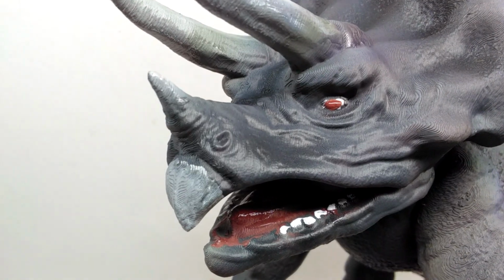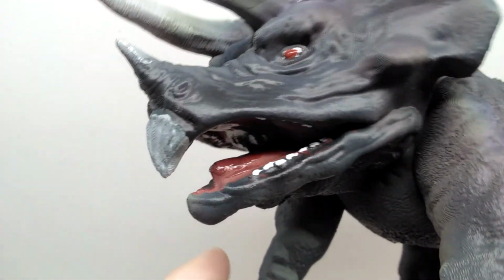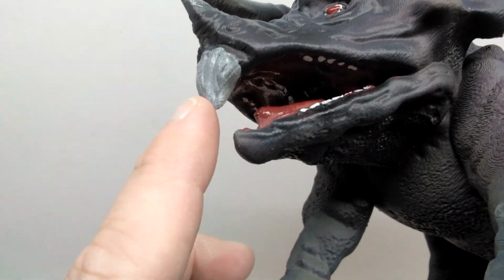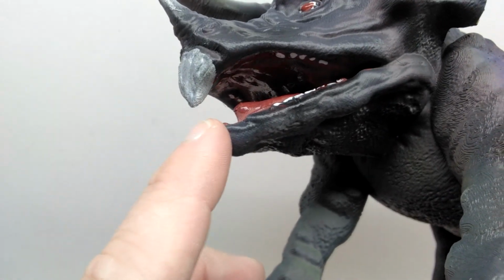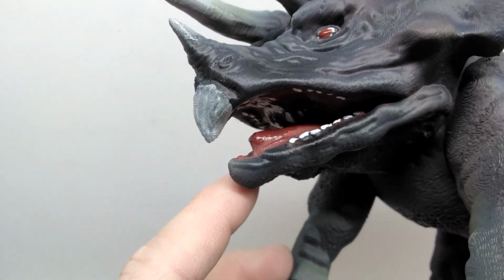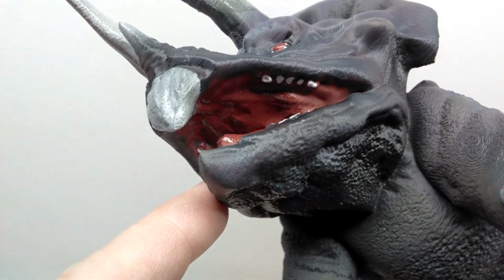And you can see that we have a nostril here on this side sculpted out really nicely. We've got the beak for our Triceratops. The beak is painted with a mixture of various light grays, it seems. Again, you can see a darker tone for the lower jaw, lighter tone for the upper part of the beak. You can also see the mouth is sculpted in an open position.